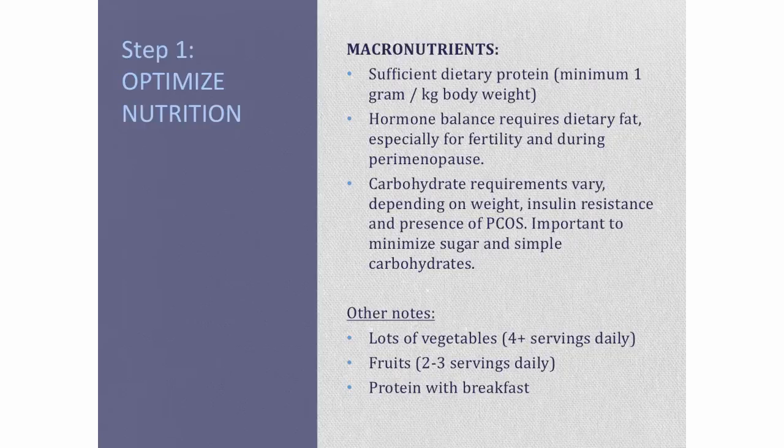So now we're going to go through our 10 steps, which the seminar was advertised as. Step one with hormone balance is to optimize nutrition.